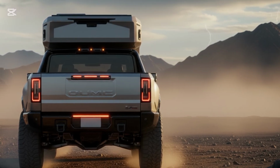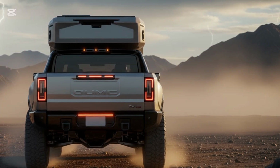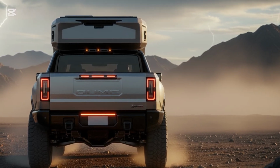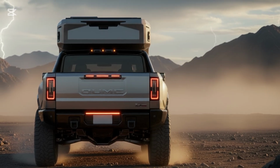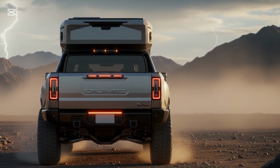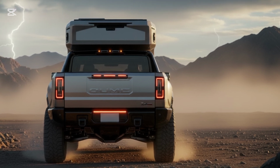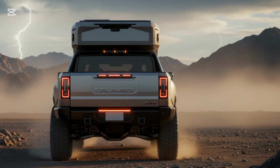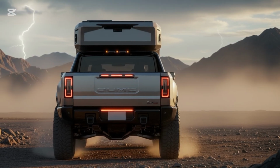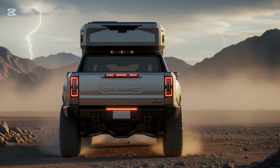This is a machine built for those who refuse to choose between luxury and capability, between technology and nature, between the future and the wild. It invites you to rethink what's possible, to imagine road trips without limits, and to embrace a new era of exploration. So is this the electric monster we've been waiting for? The answer feels clear. The 2026 Hummer EV camper doesn't just follow trends, it creates them.